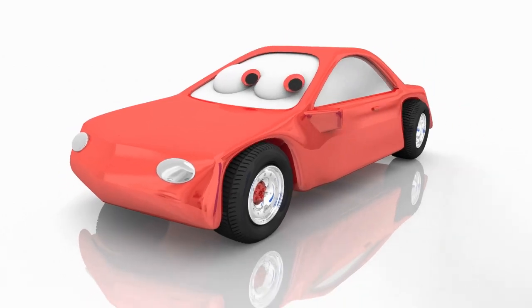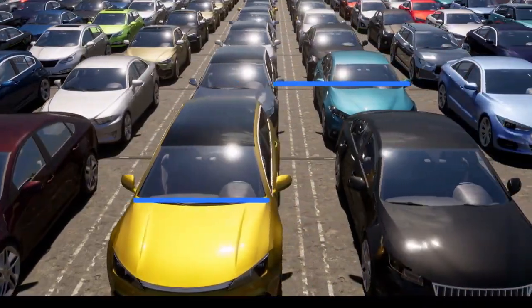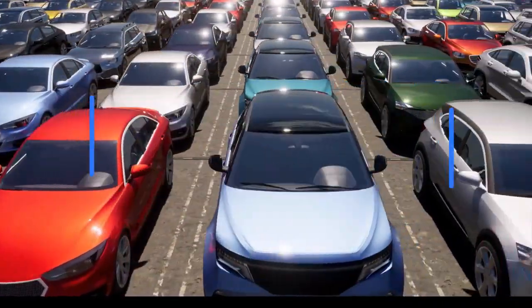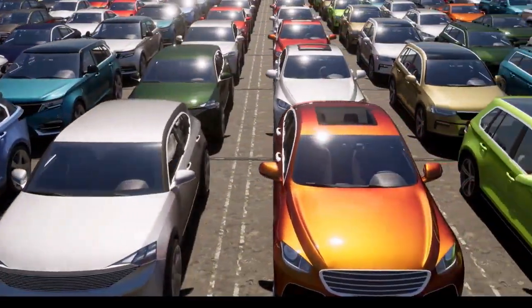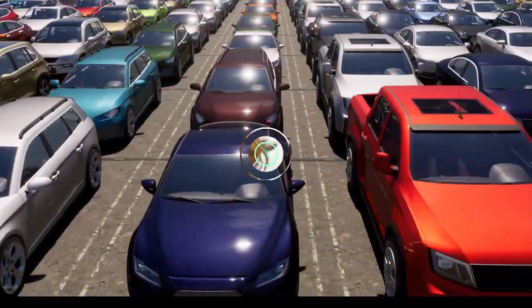Here are 10 ways you can save money when purchasing a used car. 1. Research and comparison. Take the time to research different makes, models, and years of used cars to find the best value for your needs. Compare prices, features, and reliability to make an informed decision.